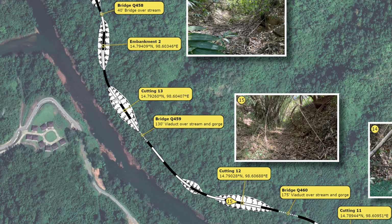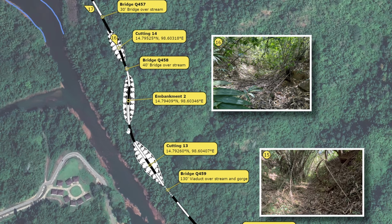Just after this cutting is another mystery at this bend. There appears to have been a large bridge between this cutting and the next embankment. However, in the interpretive reports and aerial photos, there was no bridge here. So I suspect this is another point where particularly bad flooding washed away part of the railway, leaving behind a gap which looks like a former bridge site.